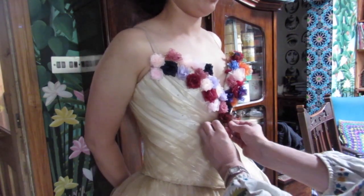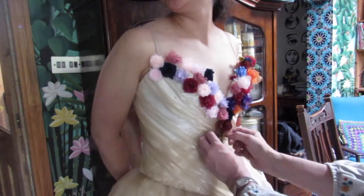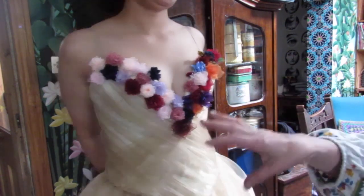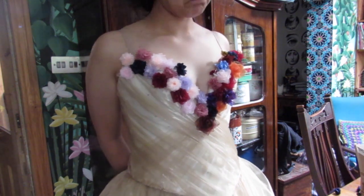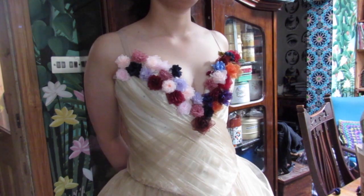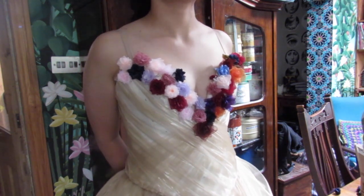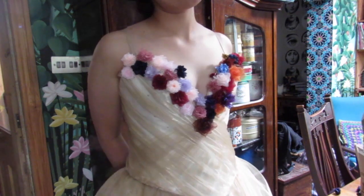We need your opinion, Nigel. Don't be scared. So, we've got two colour palettes. Restrained, yeah. And bonkers. I like restrained, actually. The autumnal, what I call, seems quite busy. The restrained, the pink, kind of blends in with the organza. So it adds texture, but not necessarily colour.